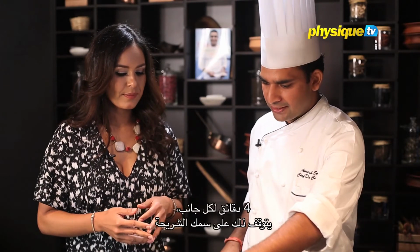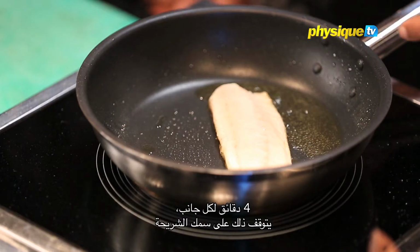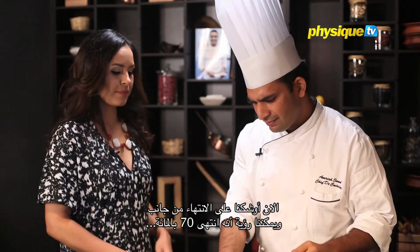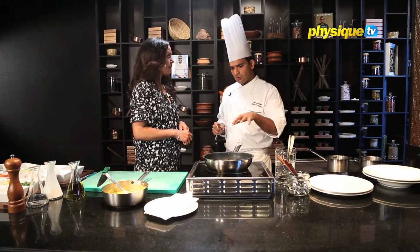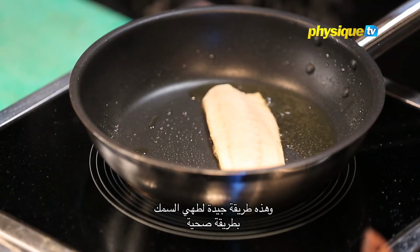How many minutes do you fry it on each side? On this side, it will take 3 to 4 minutes, depending upon the thickness of the fillet. Now we are almost done with the fish. As you have seen, we have done almost 75 to 80% of the cooking on one side only, where the skin is. When we're searing the fish on the skin side, the absorption of the oil will be less in the fish. So that is another way of cooking the fish in a healthy way.